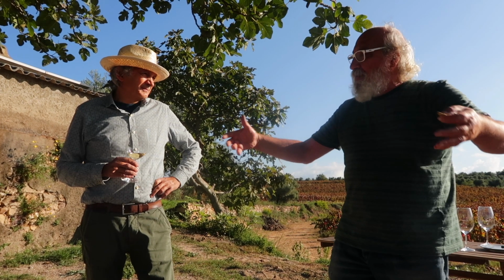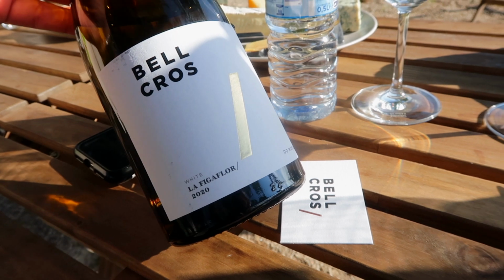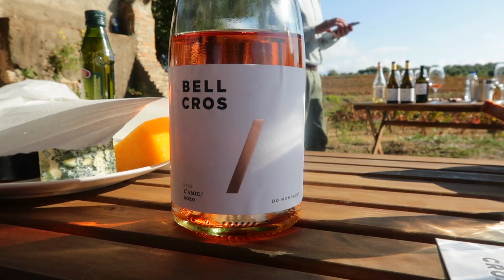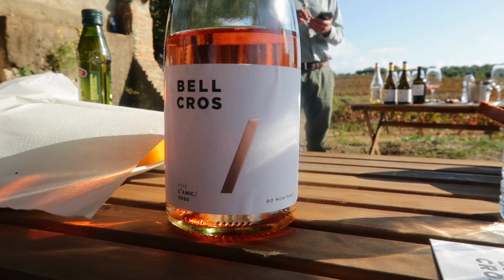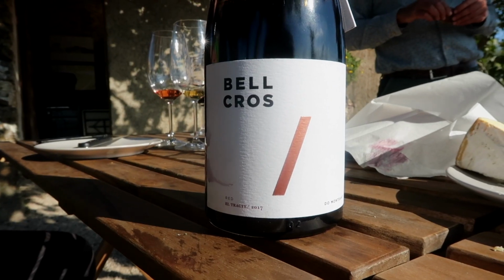The winemakers today in Monstant are looking for excellence, but with the things that they have. At the entry, super fruity. On the back end, you have the minerality and acidity coming. Bring on the rosé, which is crispy. I love Grenache Cinsault for rosé. The name of this is Lamique. I can smell we're getting a little more serious here.